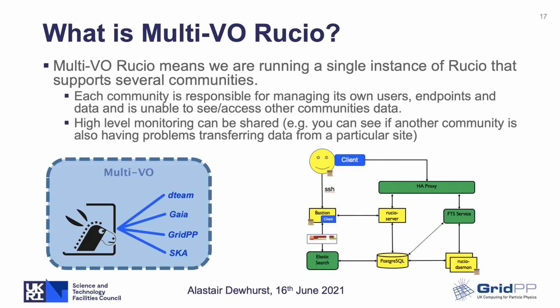Okay, so I mentioned that. Now I'm going to talk about what exactly RAL is doing as part of this. RAL is very keen on being part of this for both the LHC and to try and take advantage of this for other communities that we support. One of the things that we've been doing since about 2018 is we developed, and now we've deployed and are running, a multi-VO Rucio instance.